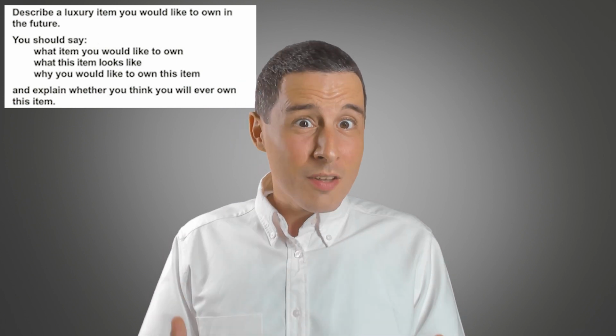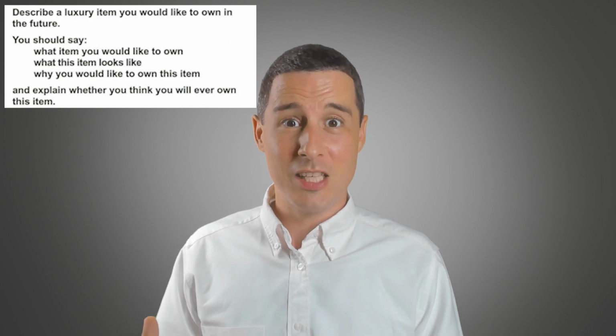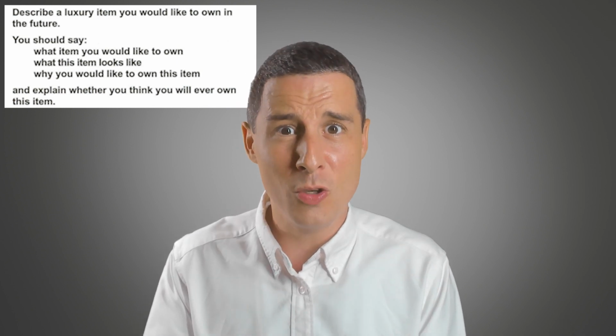Now, hopefully you notice some really good things about this answer. One of the things that is good about this is the amount of adjectives and variety of adjectives that we're using to describe this mega yacht. This is one thing to think about building up before you go into the test, especially for part 2. Remember, part 2 is always going to be asking you to describe something.